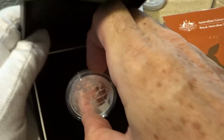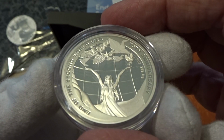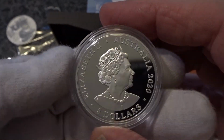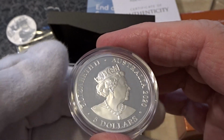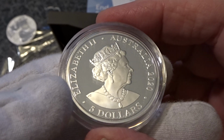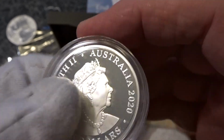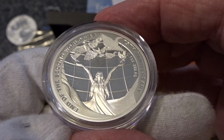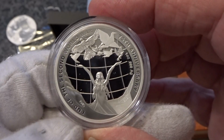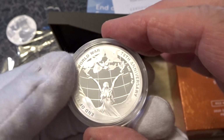So this is the figure of peace releasing the doves. Yep, just a nice coin. There were about 1 million Australians served in the Second World War out of a total population at that time of under 7 million. So basically 1 in 7 Australians fought in the Second World War. And of course many of them didn't make it home. Well, that's a nice commemoration of that. Nicely done.